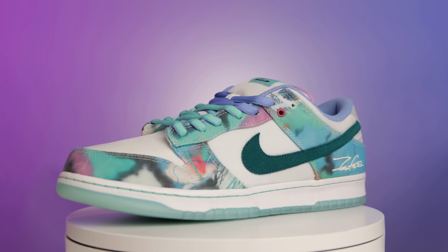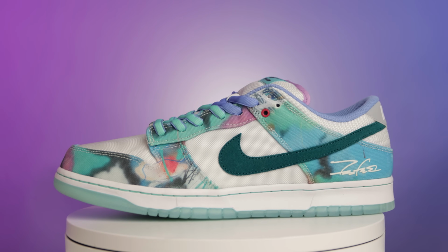All right, let's take it to the next one. Y'all just heard me ranting about these. That's the Futura Nike SB Dunk Low. I think, again, one of the greatest shoes that came out this year. Top 5 no matter what. Had to put them on the list. I feel like a lot of people felt the same way. I already went on my rant literally just a couple minutes ago.